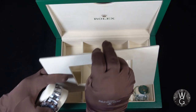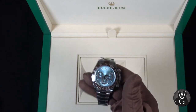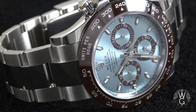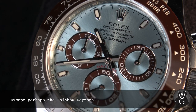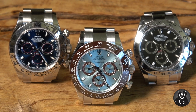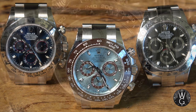And then there's the Daytona itself sat in the familiar cream cushion, surely one of the greatest Rolexes of all time. So why do I find this watch so interesting? Well, come on. Obviously, it's because it's the anniversary Daytona. It is the range-topping model. Nothing gets better than this. It's instantly recognizable. It's completely iconic. That ice blue is only used by platinum Rolexes, so you know instantly that it's the platinum 950 version.